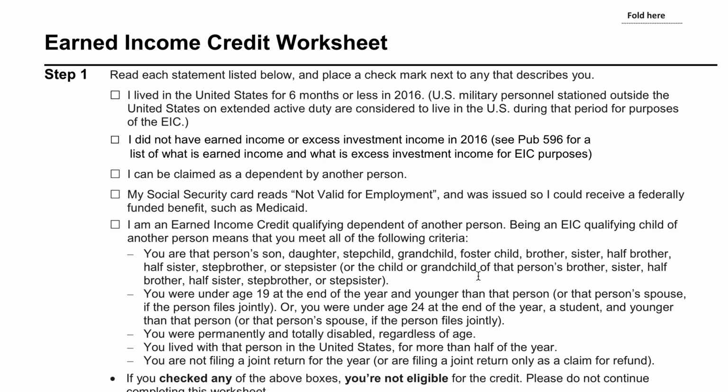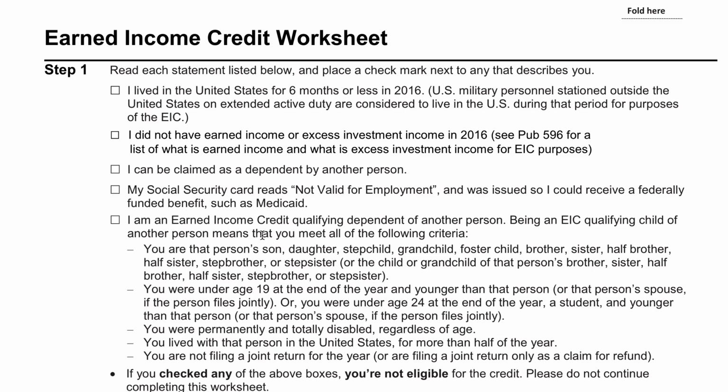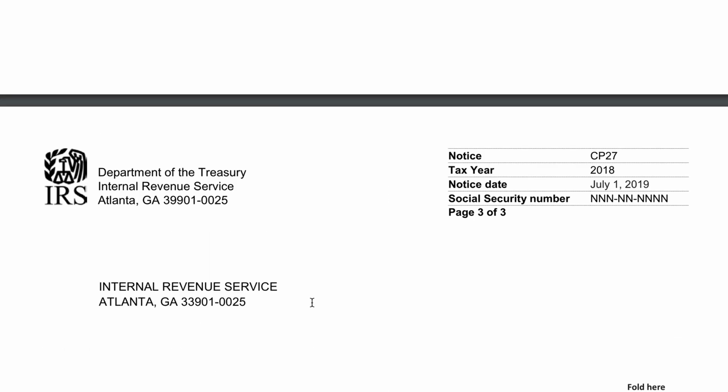If you were permanently and totally disabled, if you lived with that person for more than half of the year, and if you're not filing a joint return, or if you're only filing a joint return to claim a tax refund. All of these would mean that you are an Earned Income Credit qualifying dependent of another person, and that would disqualify you from claiming the credit yourself. So if you don't have to check any of these, then you can sign and date this stating that you are eligible for the tax credit, and then you would send it in the envelope.